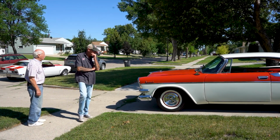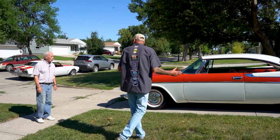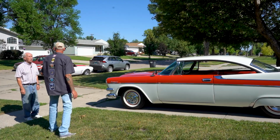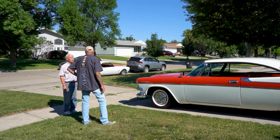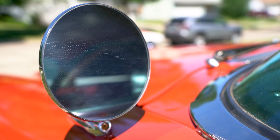Wow, man. This is original factory? This is how it would have looked coming out of the factory? This car is restored as close as I can get it to original. The only thing that's not original on it is I have dual glass pack mufflers. Well, you've got to have glass packs. And I'm not changing them. Let's start on the outside, then we'll work our way in.